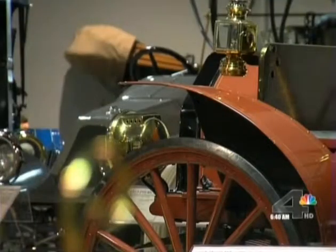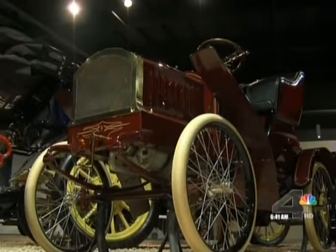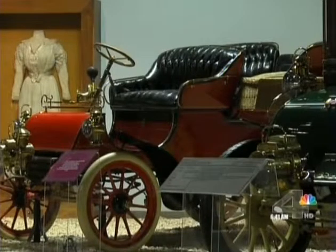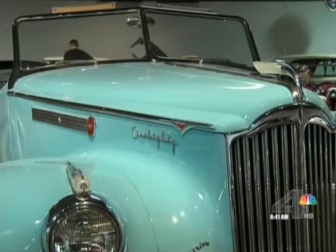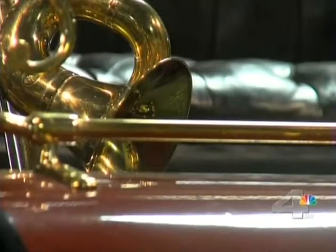For Jay, keeping these machines alive gives him a chance to share his love of automotive history with the rest of the world. And in return, he hopes others will be able to walk away with something of their own. A sense of appreciation for the sweat of those people that came before us and what they did. And on a personal level, it becomes a labor of love. Will Von Toggen, News 4.